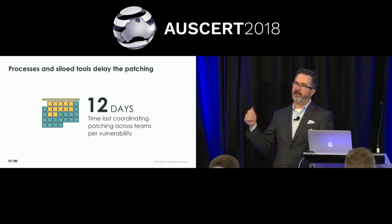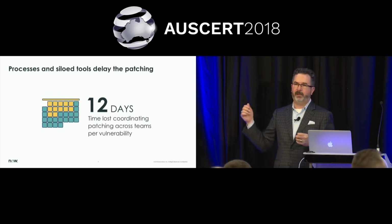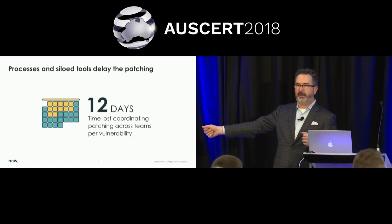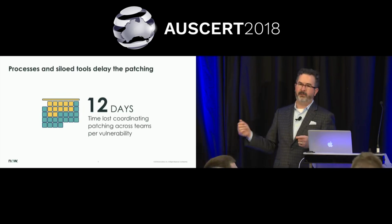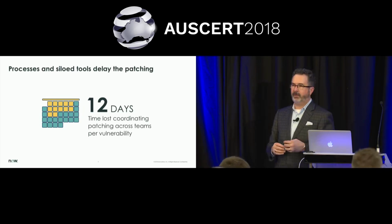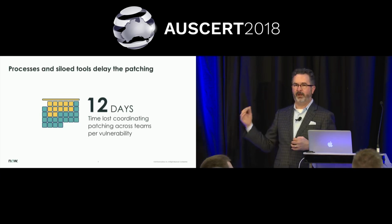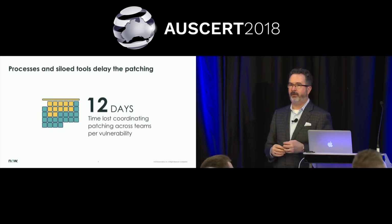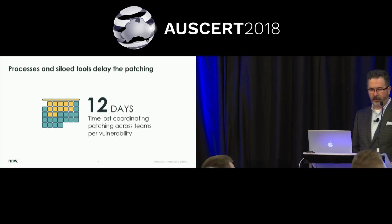And so we start looking at that time when a vulnerability is announced and a patch is made available. Malware authors are starting to write an exploit, and they've got a 12-day head start on us. And even though we're getting things patched on average within 20 days, you start looking at those two different windows. There's definitely a window of time where malware authors can take advantage. And that's why the broken processes hurt.